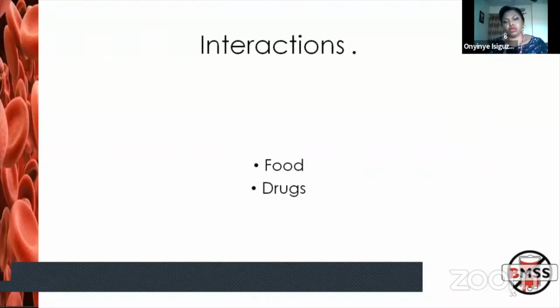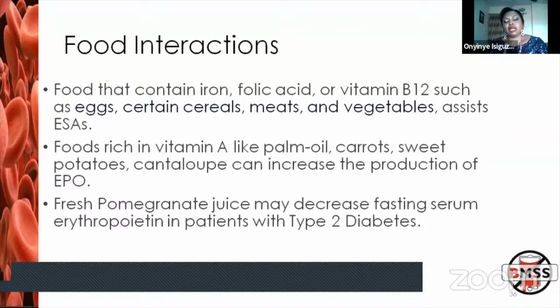Now, there are interactions with erythropoietin. Having seen all the sites, all the areas that erythropoietin could be effective, yes, there are. We have both the food and the drug interactions. Foods that contain iron, folic acid, or vitamin B12, such as eggs, certain cereals, meats, and vegetables, can assist erythropoiesis, since these vitamins are all essential in erythropoiesis. So when a patient is receiving epoetin therapy and is on these kinds of foods, the results will come out better.